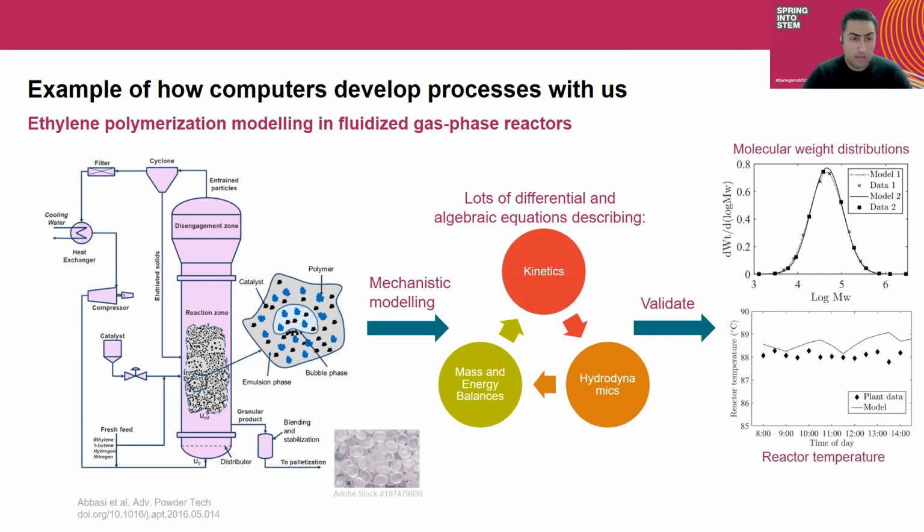This is Max, who will discuss this a bit more in detail. Talking about mechanistic models, this is an example where we can see a fluidized bed reactor, which is used to produce polyethylene. The feed is fed into the reactor from the bottom. We have ethylene, butane, hydrogen, nitrogen in a gas phase. The catalysts are lying as a bed inside this reactor. So the gas fluidizes this solid catalyst. The reaction happens. The product forms around this catalyst and then leaves from the bottom of the reactor.